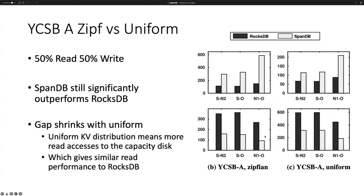But what we can notice here is when we switch from Zipf to uniform, so a Zipf distribution will be like one with very high locality, and then uniform will just be some random one, the gap in performance shrinks between RocksDB and SpanDB. And the reason is that when we have a more uniform distribution, it means requests are spread out on the LSM-tree more. Which means that more of our read accesses will go to the capacity disk, which is a slower disk. And in this case, it just gives the same or similar read performance to RocksDB because that path is generally unchanged in SpanDB.